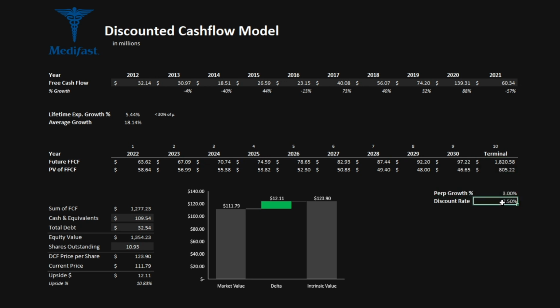In this calculation, we'll be using a perpetual growth rate of 3% and a discount rate of 8.5%. Calculating all of the present value free cash flows, we get a sum of free cash flow of just under $1.3 billion. To get our equity value, we'll be adding the cash and equivalents and subtracting the debt. Doing this, we get an equity value of $1.35 billion. To get our discounted cash flow price per share, we just have to divide it by the shares outstanding, which is currently sitting at just under 11 million shares. Then the discounted cash flow price per share will be determined, which is almost $124.